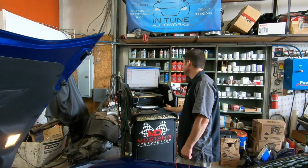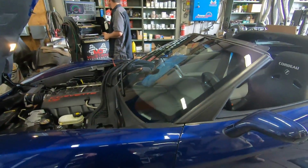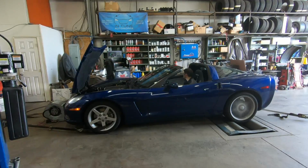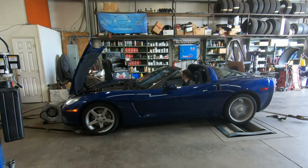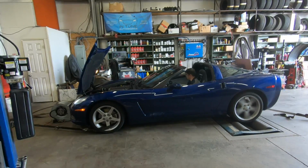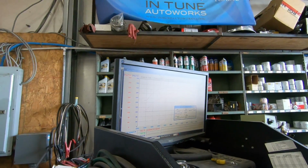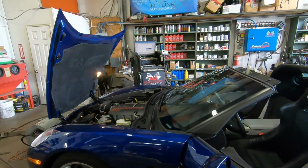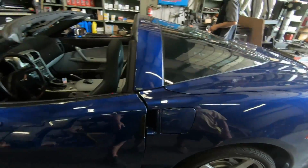Hey, that ain't bad. Horsepower, you made 348. Okay, all right, all right. Grandpa, not too bad. 345 torque and 356 power. That ain't bad. Torque is in the 340s, horsepower in the 350s. That's actually, you know, I'm happy with that. I can't ask too much.